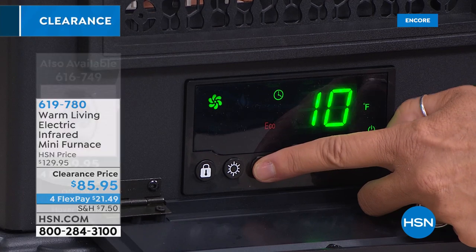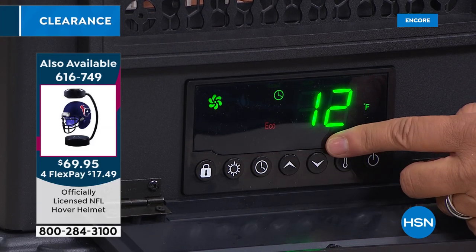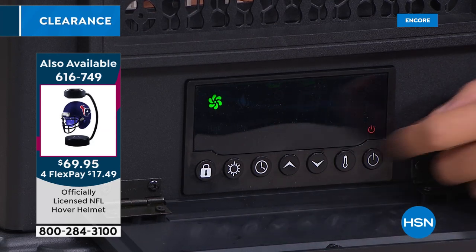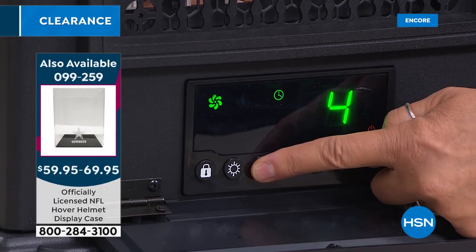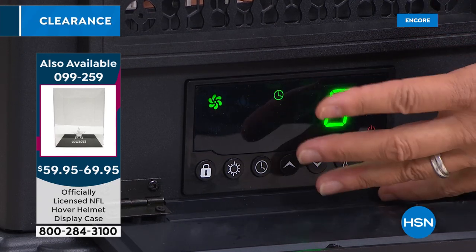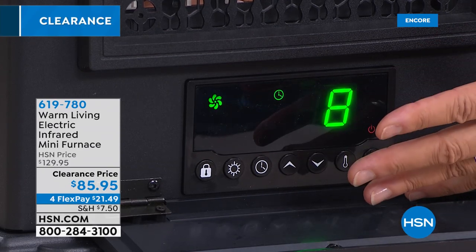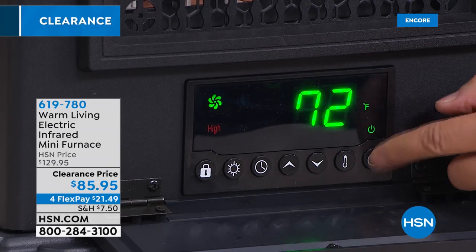This timer will go up to 12 hours. After 12 hours, this is gonna shut off. But guess what I could do? I could turn this off and I could start this in 8 hours. Let's say I go off to work and I want it to be a little warm for 30 minutes before I get back home. I put it on 8 hours, boom. It's gonna turn on in 8 hours and warm up the room. I love that, right?